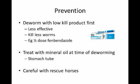So the first time a foal is dewormed, especially if there's high stocking density or high risk of Ascarid impactions, we want to deworm with a product that doesn't kill all of them at once. So we use a half dose of bendazole or one of the other older deworming agents that just doesn't work as well as some of the newer products. We want to kill fewer worms at a time and then go back and kill the rest later.